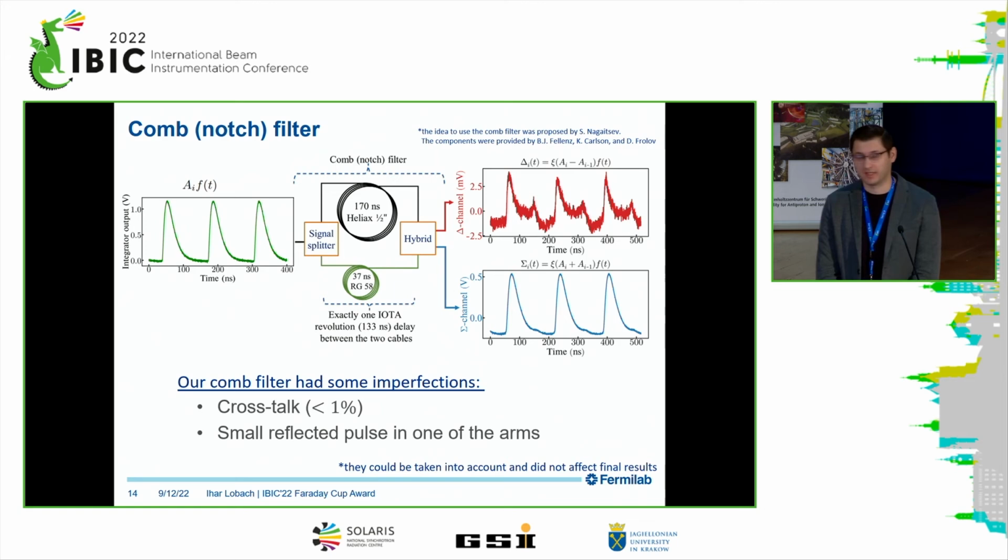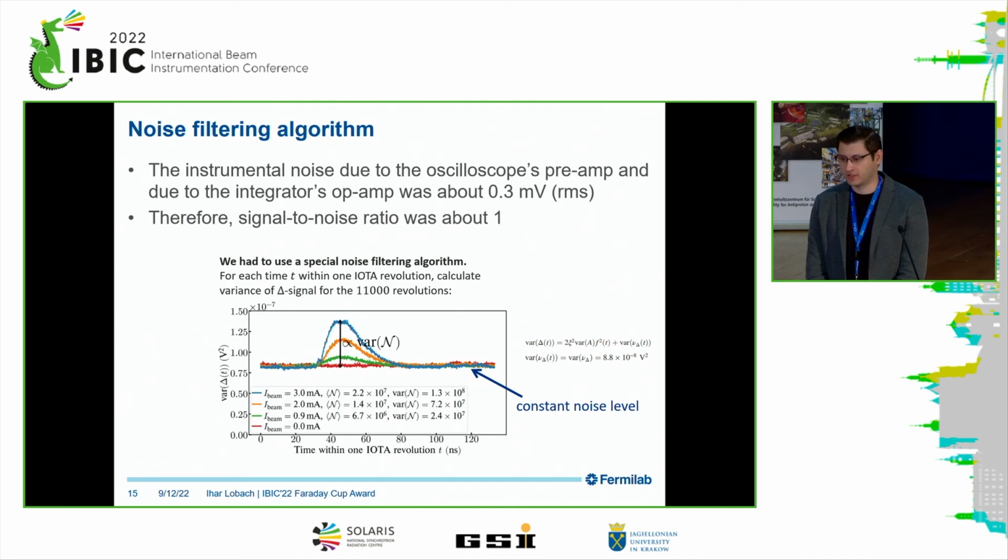Still, even after using the comb filter, there was some instrumental noise left due to the oscilloscope's preamp and due to the integrator's op-amp. In fact, the signal-to-noise ratio was about one or even slightly smaller than one. Because of this, we also had to use a special noise filtering algorithm to extract the actual variance of the number of detected photons from the measured signal. This algorithm was tested with an independent test light source with known properties, and it proved to be reliable.